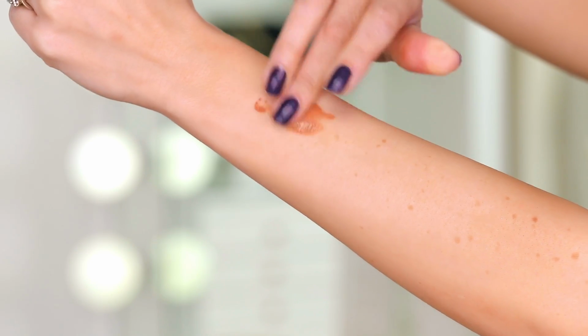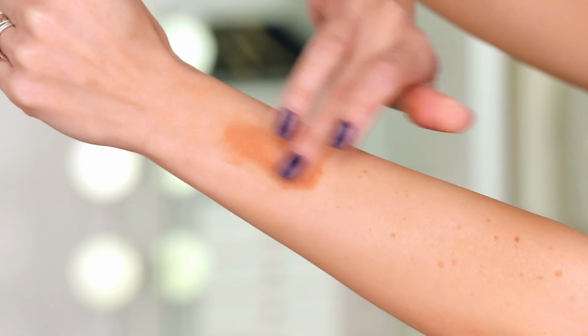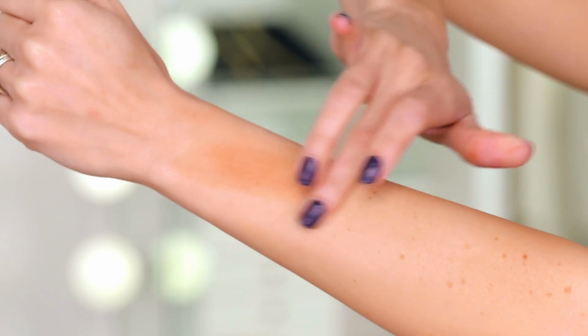But when this is applied to the skin, the way it blends and the way it sits on the skin and sinks into the skin is so nice. I am torn. I love it and hate it.